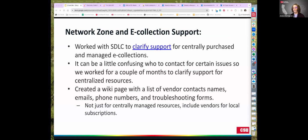So two people from that team and then myself, because I'm the only one that's managing in the network zone, and their consortium manager. If a library is not sure who they should contact, they have this email address. They can use the address and just say, I'm not sure who this goes to, here's my problem. We wanted to go through this to speed up the process for troubleshooting.